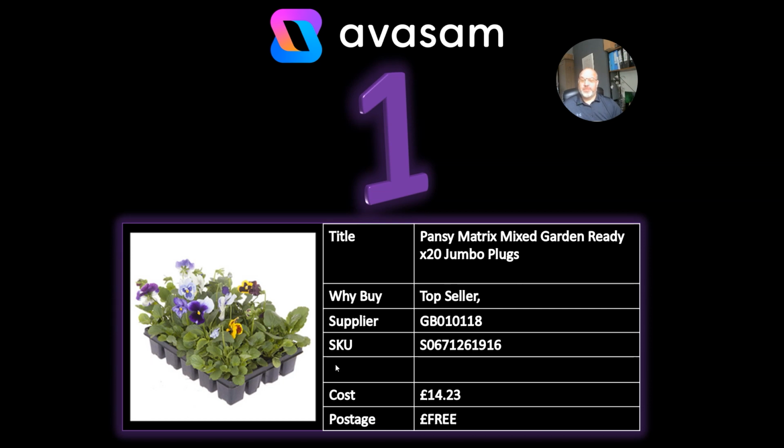£14.23. So the difference here is they're garden ready plugs, and basically what that is the size of the plug. So in the spring you tend to get much smaller sizes plugs, whereas these, they can be planted out straight away into baskets and planters, and they will survive the winter into the spring. Adds a nice little bit of colour as well to the gardens at the moment.